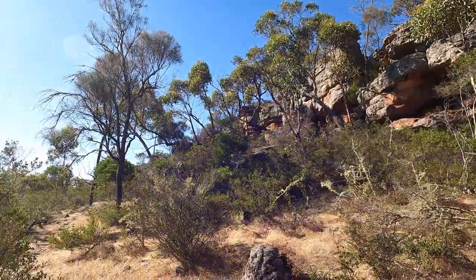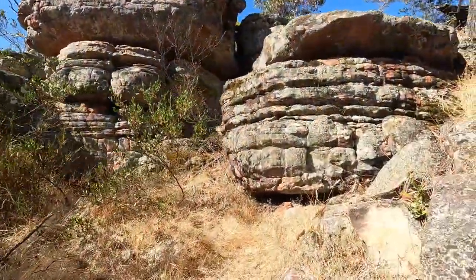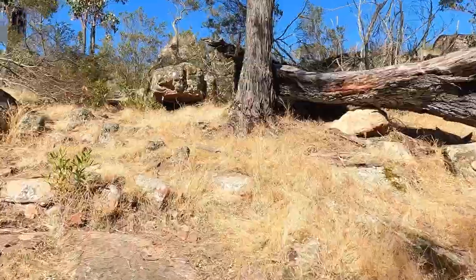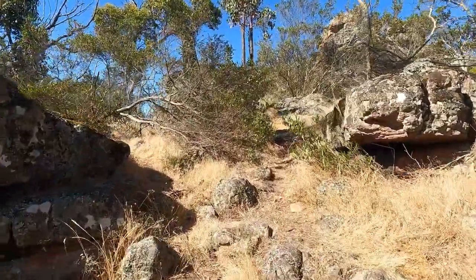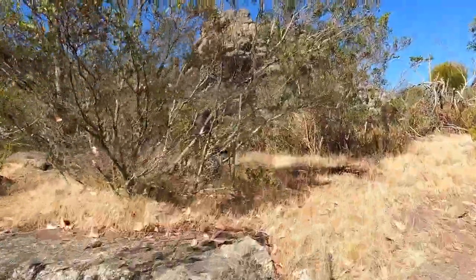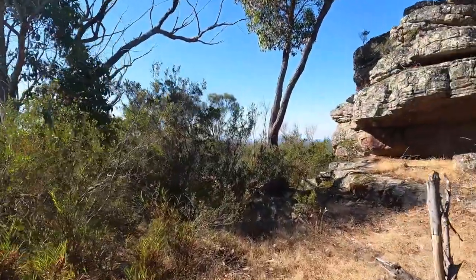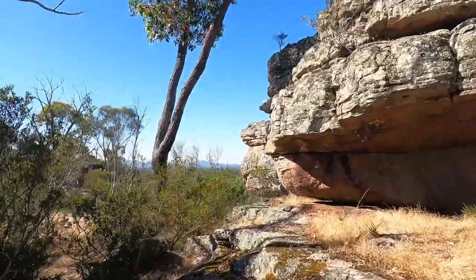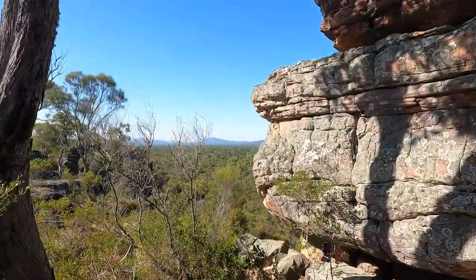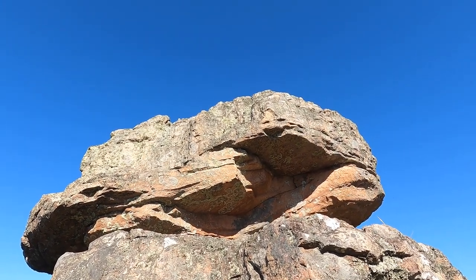It looks like I'm circumnavigating the rock before I scramble up onto it. Go over here and check it out. So there's a final scramble up to the pancake rock at the top, which I'll do without the GoPro on, and I'll show you the view.